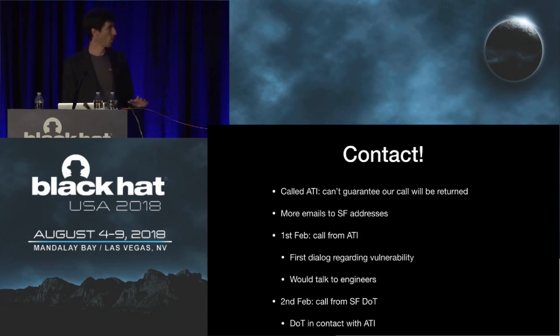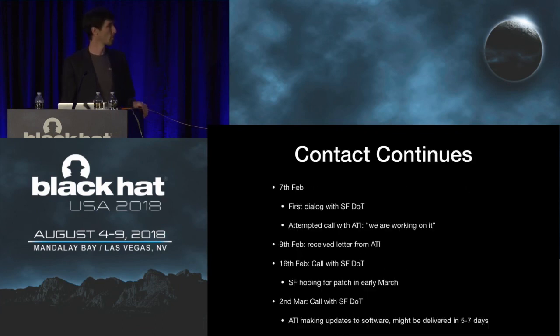And then we called ATI again. They couldn't guarantee that our call would be returned. We sent more emails. And finally, in February, we had our first call with ATI. And we established a dialogue, and they said they'd look into it and talk to their engineers. And then we had a call from the Department of Technology, and they were in contact with ATI at that point. So that was good news. Then later in February, we had our first proper dialogue with the Department of Technology. ATI said they were working on it when we tried to call them. We received a formal letter from ATI later that month, and then we had further phone calls with the Department of Technology just to find out how things were progressing.